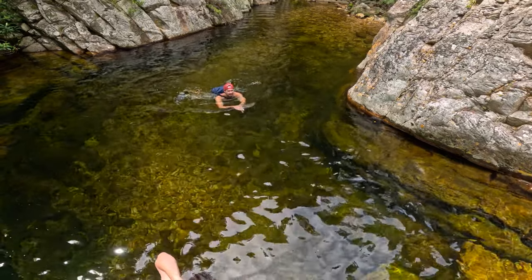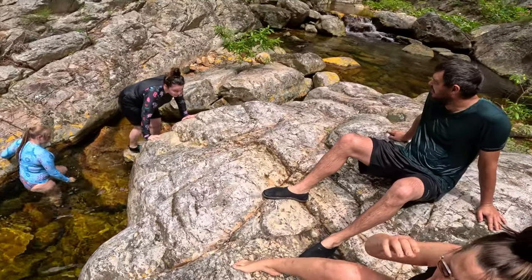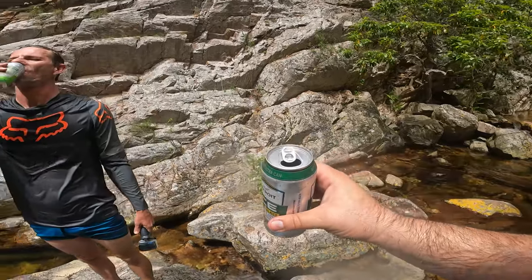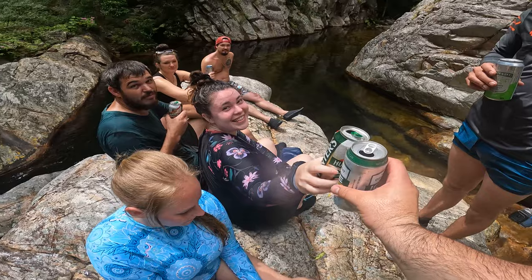Kazi making his way across once everything's clear. The big rock at the end of pool 3 is smoke break number 2 and the first hydration station on the route through the pools. It's also a great place to soak up the sun and warm up after a long swim.